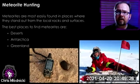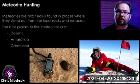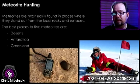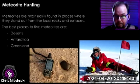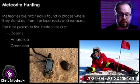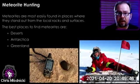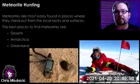In Antarctica, if you're out in the middle of the ice floes or the glaciers, if there's a rock sitting out there, you're probably going to notice it. And this is actually something that people in Antarctica do. When they're flying by helicopter, usually there's one person whose job it is just to look down. And their job is, do you see anything weird out there? Do you see any black rocks?